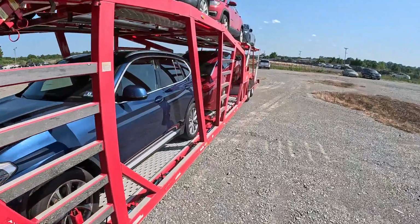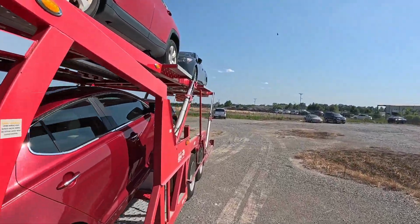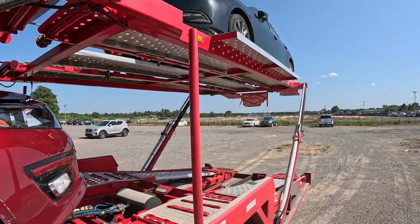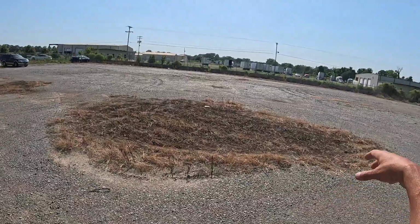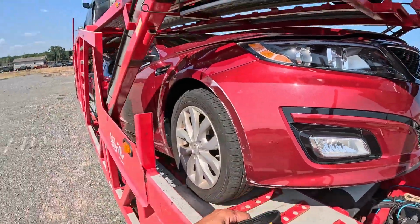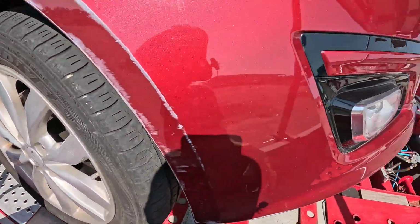Okay guys, he asked me to just unload all of them right here. The ones that don't run, he said just roll them right here, and the ones that run, I'll just put them right here. It's so hot here, it's like 102 degrees. Oh my god.